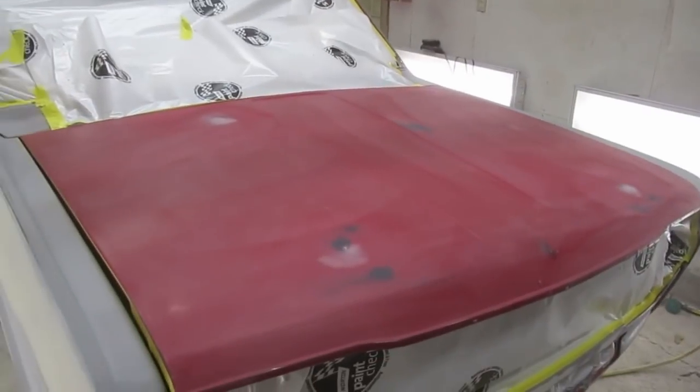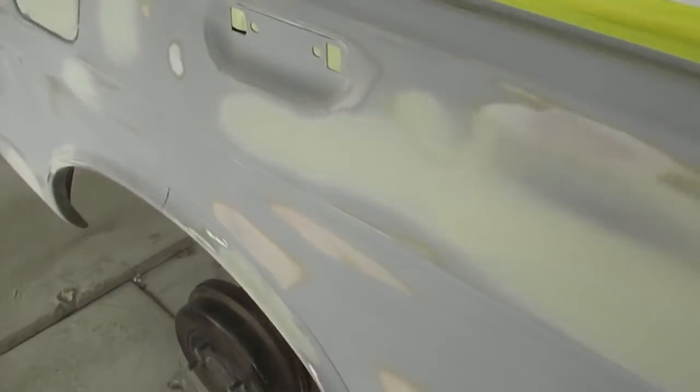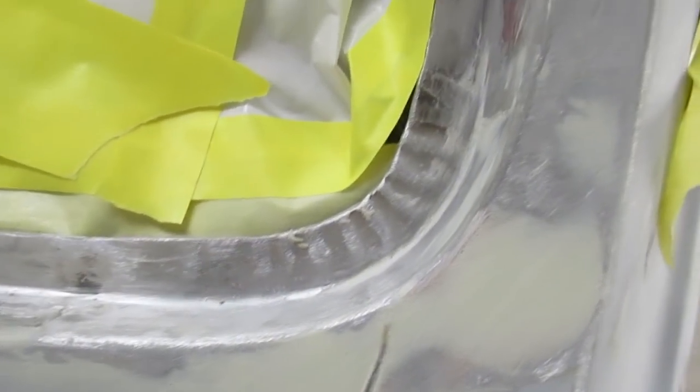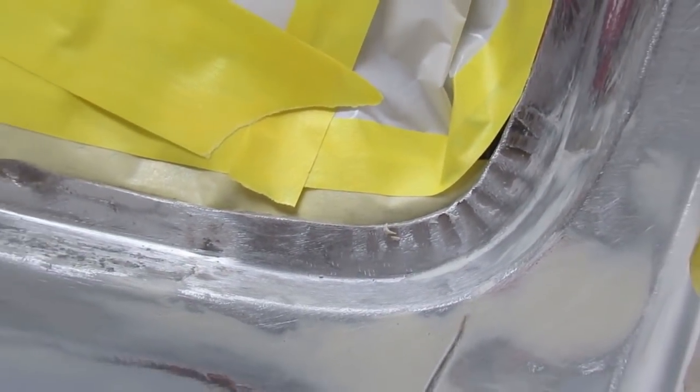End of day 3, ready for primer. Got the bodywork kind of sketched in, such as it is. Not really doing much there. It's all very nice. Sides of the car have been blocked out and repaired to some extent. Here's the rust repair on the corner of the window. Turned out very nice. Nothing really to worry about there.